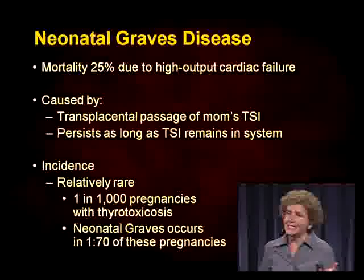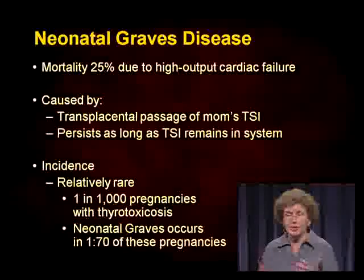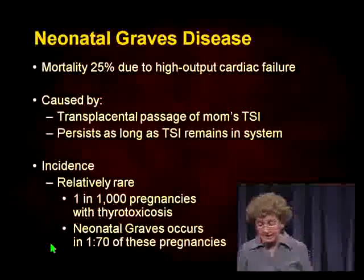Remember, we talked about that TSI, the thyroid-stimulating immunoglobulin. It never goes away. So mom has Graves, even though she's had radiation, she had surgery, she still has that TSI. Just like any other antibodies, it can cross over to the baby. So again, relatively rare, 1 in 1,000, and only 1 in 70 have this, but mortality is 25%.